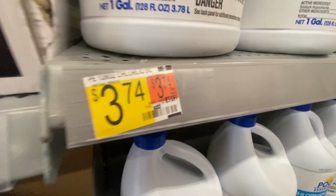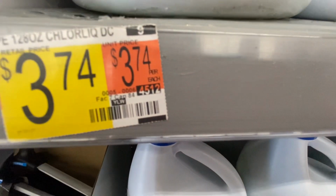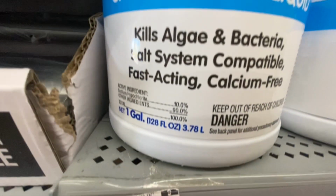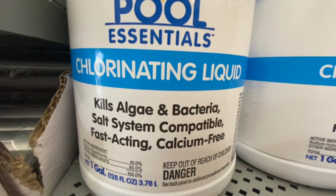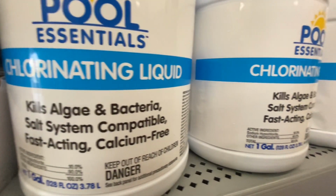But I also get the question, can you use some of this bleach out of some of these big box stores like Walmart, Dollar General, things like that? The quick answer is yes. But like you see here, the price is nearly $4 a gallon after taxes.